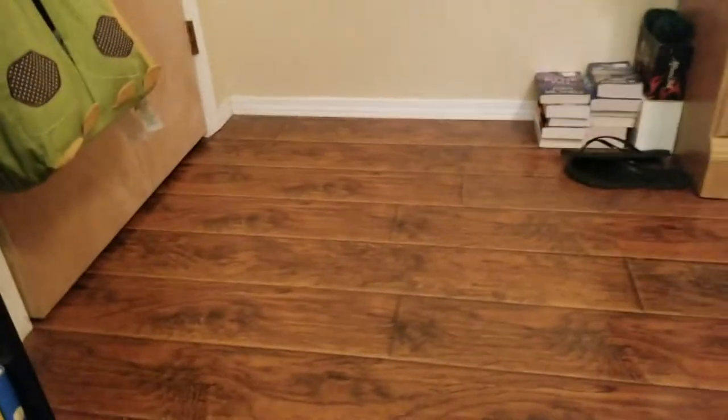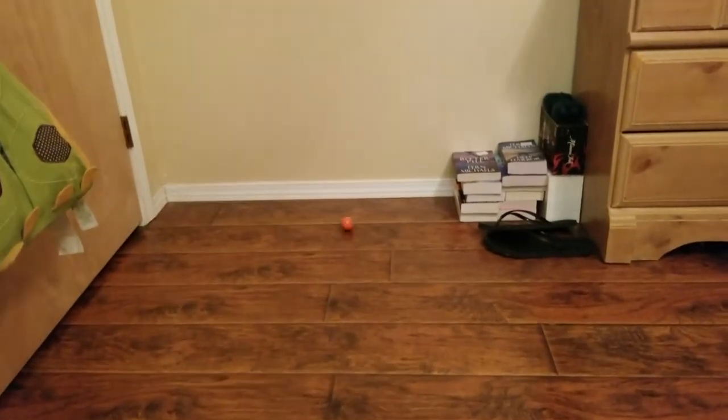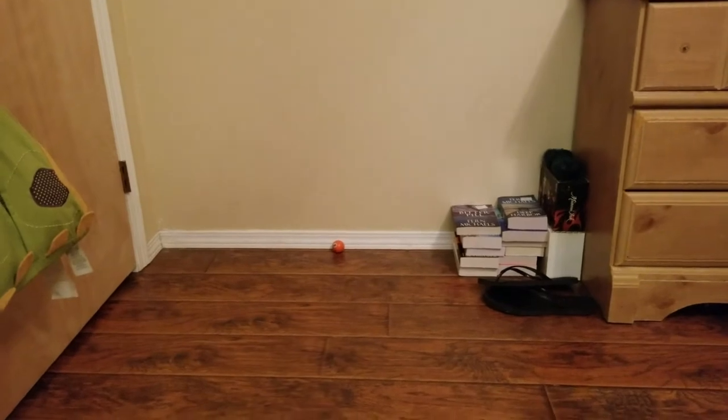Alright guys, so in this video, let's talk about foundation problems. How do you know if your house has them? Here's the first little trick that you may have seen before. You put a ball down on the floor, and if it just starts to roll by itself, then you know the floor is not level, and that could be a sign of foundation issues.